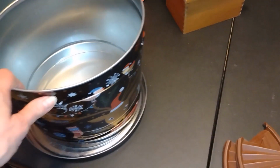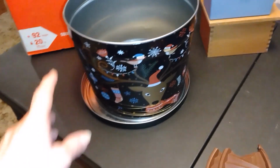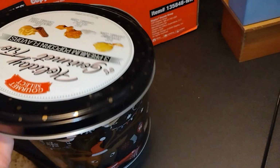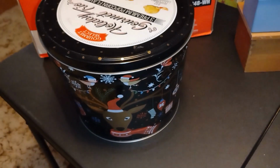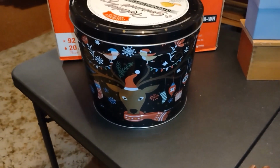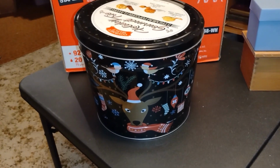And one other thing was in that box, and it was this cool little, I think this was a popcorn tin, one of those holiday popcorn tins. Probably somebody got us for Christmas one year. Yeah, see, popcorn. And it's very cool. I won't probably store anything in it, but it might make a really cool trash can. So I might keep that just for now.